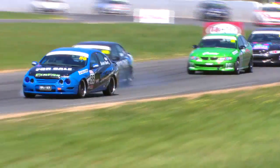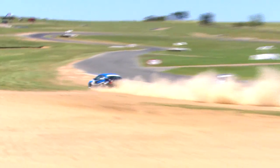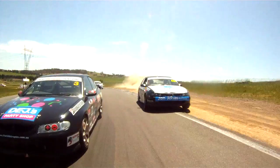He's coming whether he likes it or not. 2 wheels on the grass and he kept it flat. And Kane drops it off the road at turn 2, the leader. It's like one of those endurance races, like Bathurst. Gricey off the road, massive slide and Ross leads.